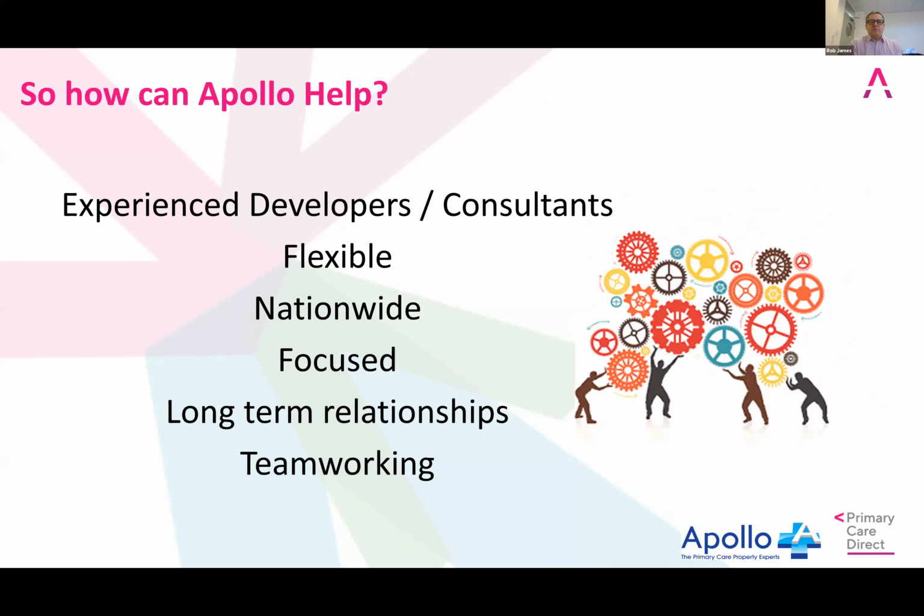So, just my last slide here, to see how Apollo could help with that. We are experienced developers. We've got over 20 years experience in the market, and amongst the people who work in Apollo, there's over 80 years of experience working in primary care alone. We are predominantly developers, but we carry out a consultancy role for GPs who do wish to develop premises themselves. We're flexible in terms of the way we approach, either as a consultant or as a developer.